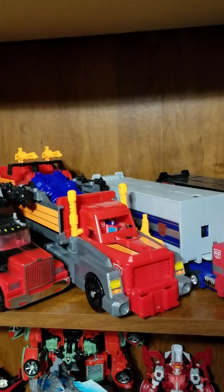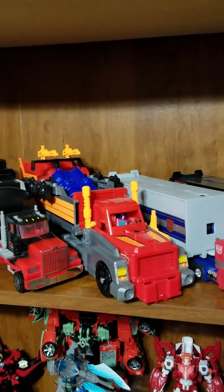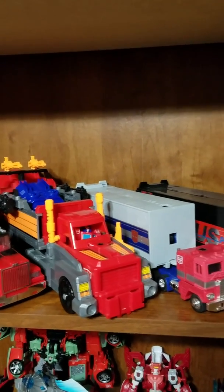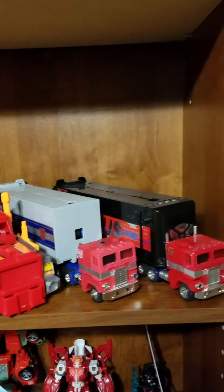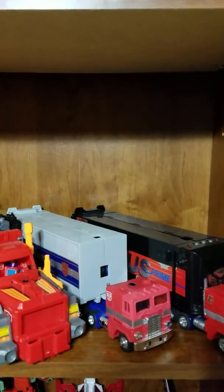There's my Action Master Prime, which I got, once again, in a trade from my Spark brother, Jeremy. Which, if you're watching, brother, once again, I still appreciate that deal we did for that guy. There's the Reissue Prime and the G2 Prime. Again, those are the two other figures that come with this original Pepsi Prime.